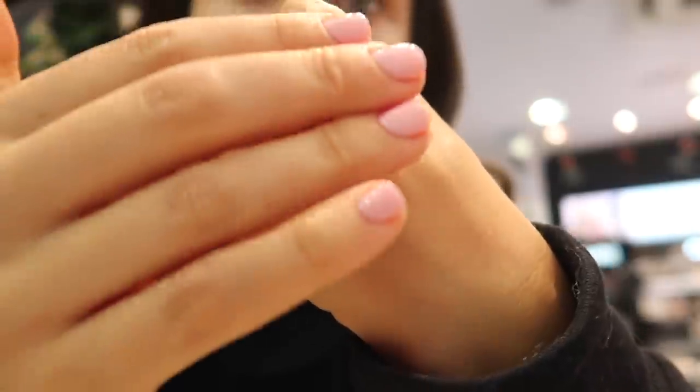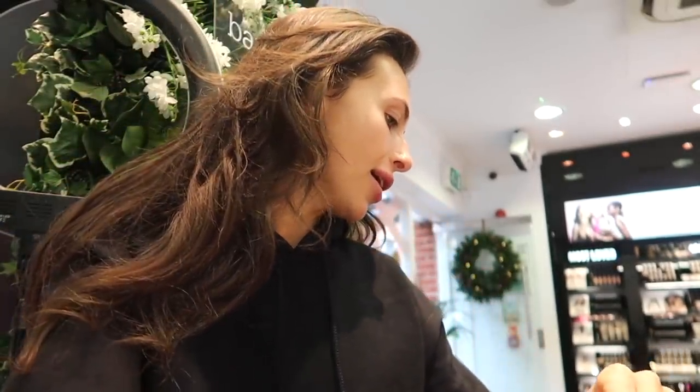This is gorgeous. It has got a pore minimizing effect to it, but it also has a wonderfully rose gold tint sheen to it. The rosy gold sheen. It's like a warm glow on it. Yeah, because I don't like the pearly ones where it looks really white.